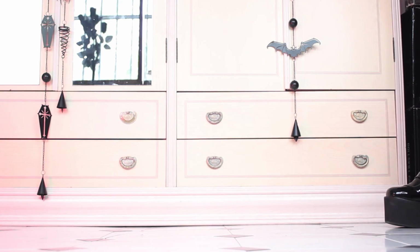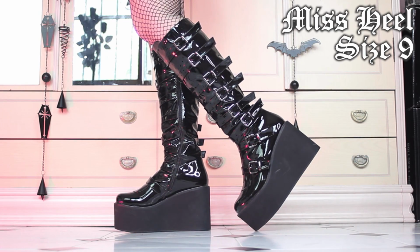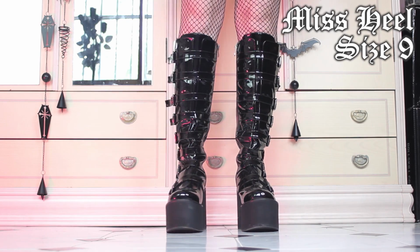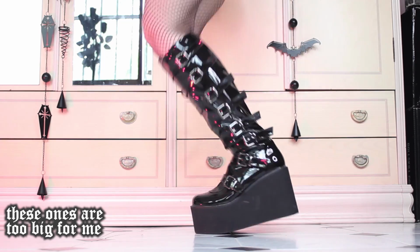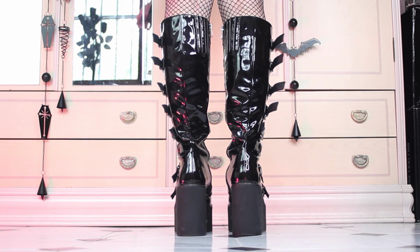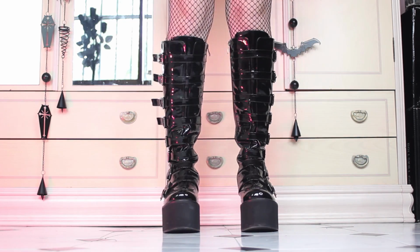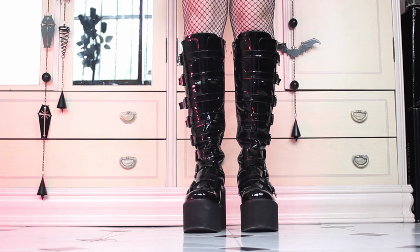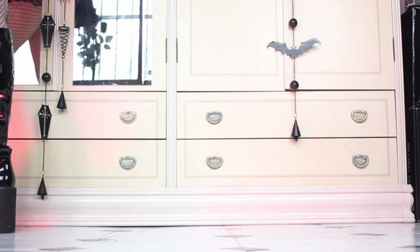I got these ones from a brand called Miss Heel, and I've gotten a couple of gifts from this brand in exchange for photos on Instagram, and I'm really happy with them, but I have to say that their size chart is not always accurate, so if you're planning to get boots or shoes from them, maybe message them and ask about sizes, because they were always too big for me and I always had to wear inserts. Other than that, I have no complaints.